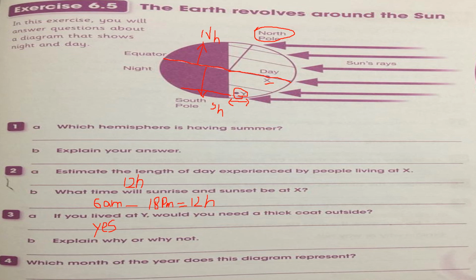In your book also, there is a picture in which the North Pole is tilted towards the sun, so it means it's summer. It shows the summer, and the month of the summer is June. So please write your own answer and then go and check in the next slide in the presentation. You can also check the answers of the assessment when you move the slides, so you'll get the answers there.